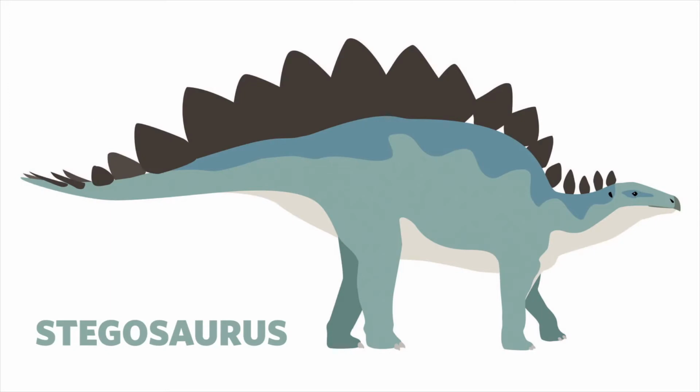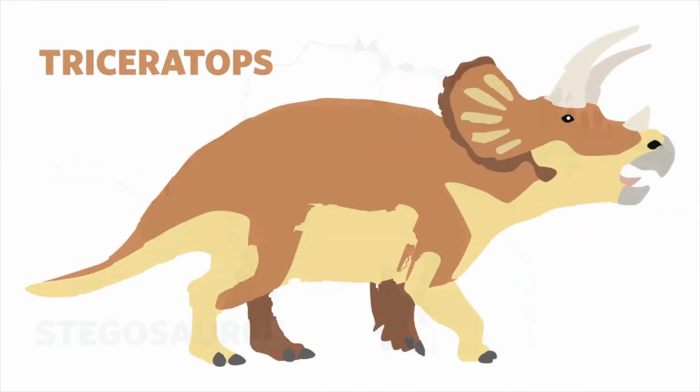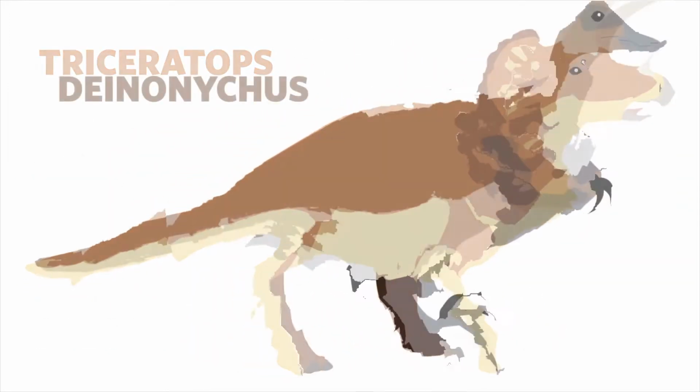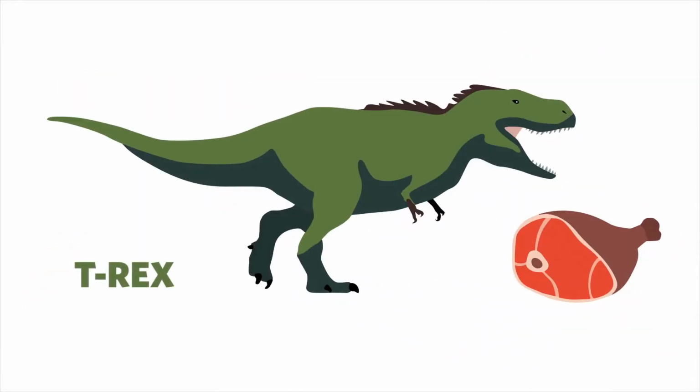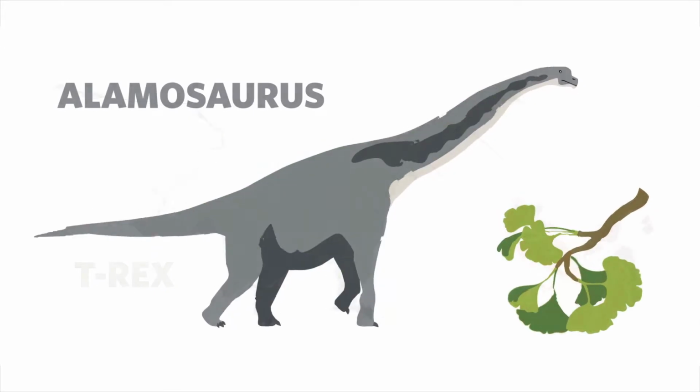Some dinosaurs had plates on their backs, or spikes on their forehead, or even large hooked claws on their toes. Some ate meat, but most were plant eaters.